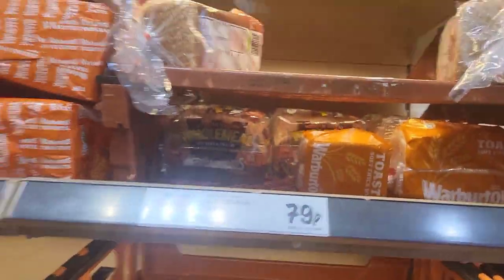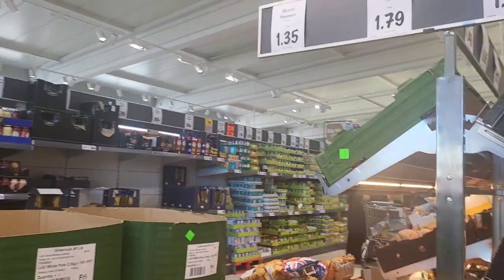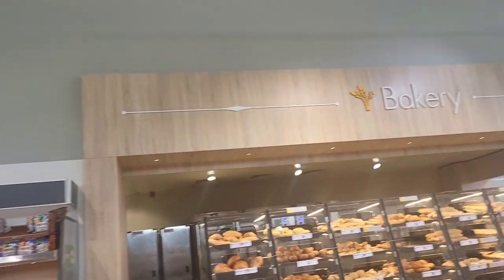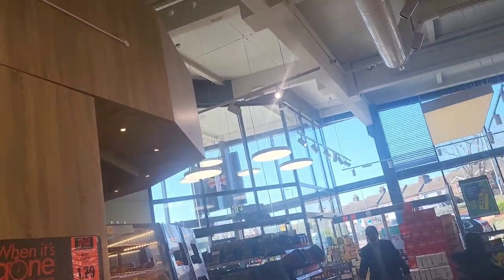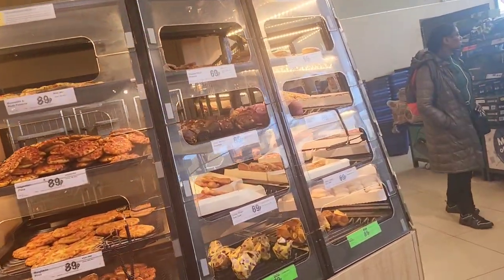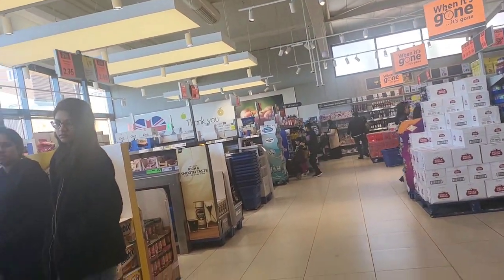That's it here? Yeah. I forgot to buy this. So it's mixed pepper. It's £1.35. They've got fresh bakery here as well. So this is the bakery section. We're back to the fruit section. So the banana is 89p. So that's loose banana. I think we've walked everywhere.